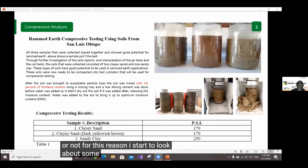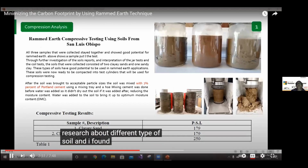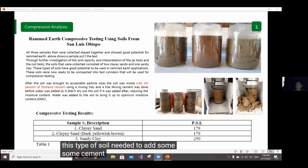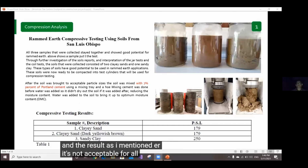For this reason, I started to look at research on different types of soil. I found a study in San Luis Obispo, which used three different types of soil: clay sand, dark yellow brown, and sandy clay. These types of soil needed about 7% cement added. And the result, as I mentioned, is not acceptable for all soil. Some of them get the required code, and others don't.